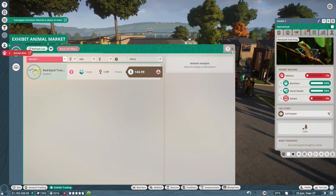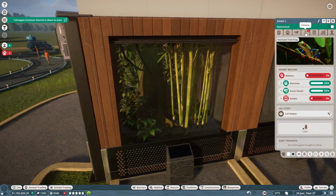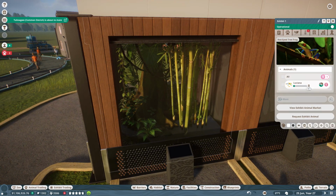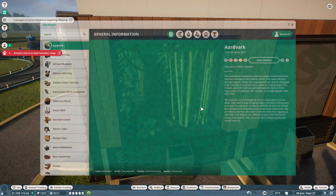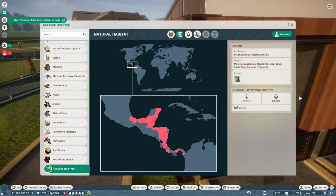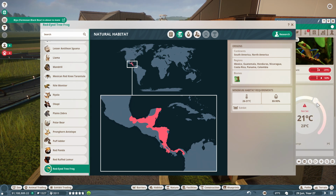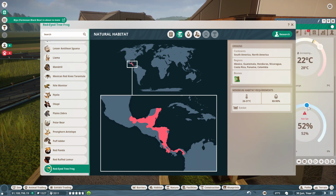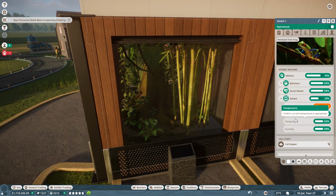Outstanding. So we should now have a red-eyed tree frog in here that we can adjust the temperature and humidity of, of course. Luciana is not doing too awful well, but we'll adjust her temperature up nice and easy, 26 to 31 degrees Celsius. There we go. Okay, so 26 to 31, we'll just go 28. 80 to 90% humidity, we'll go 85. All right, right there in the middle, temperature should be good. So that is welfare up.